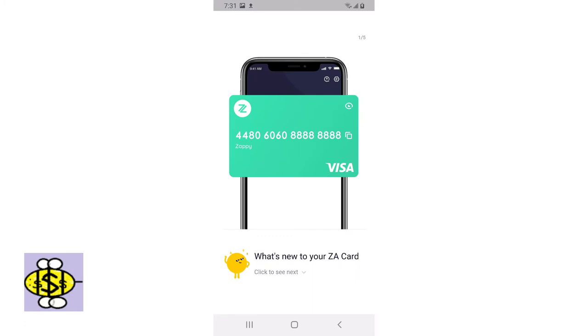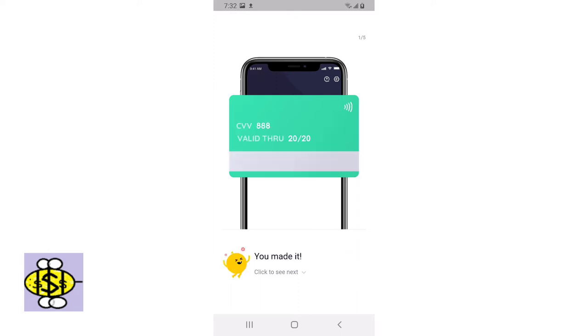Check out the ZA Card icon in your app. Activate your card. Then you'll find your own card number on the card face. Swipe to check the CVV and expiry date. You made it!